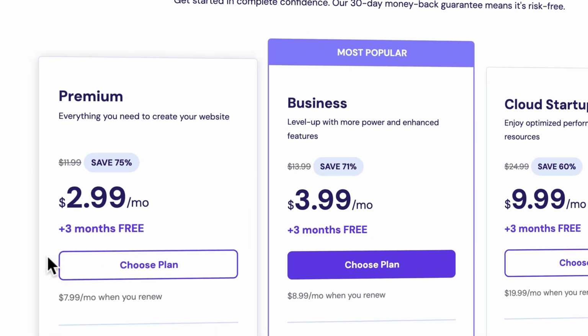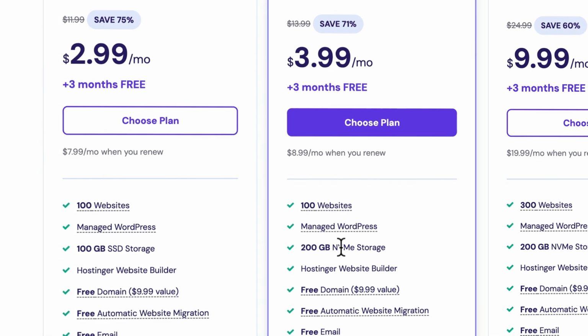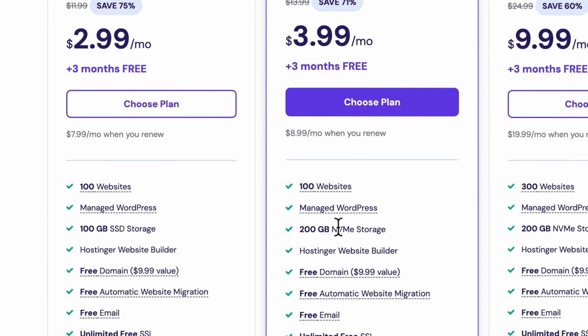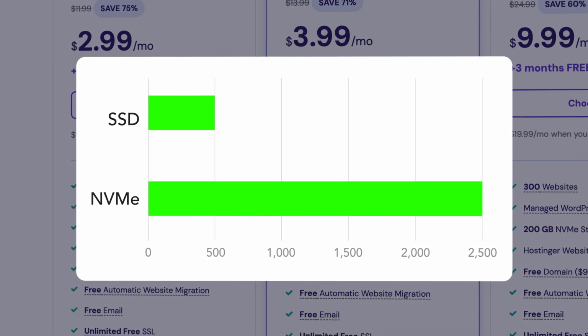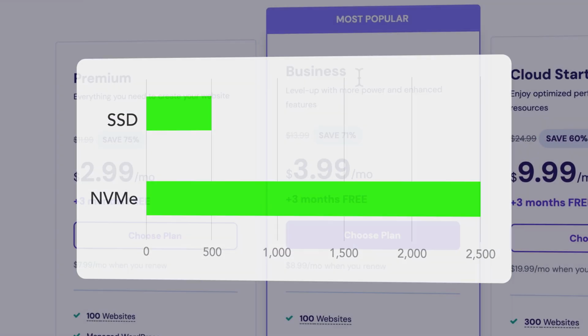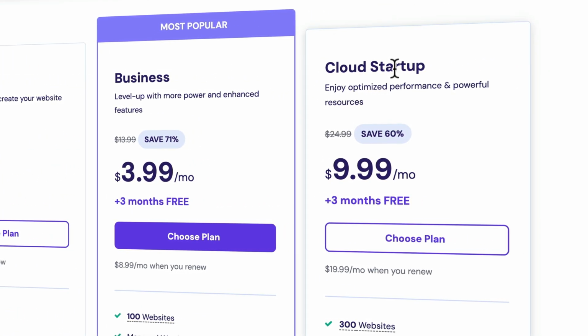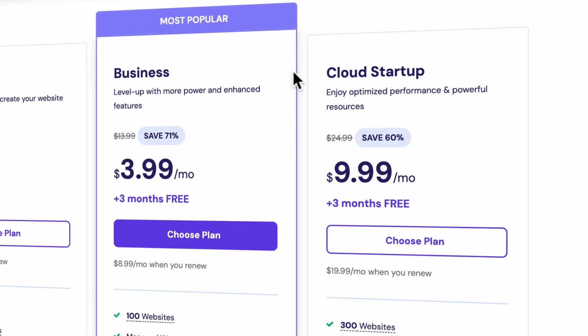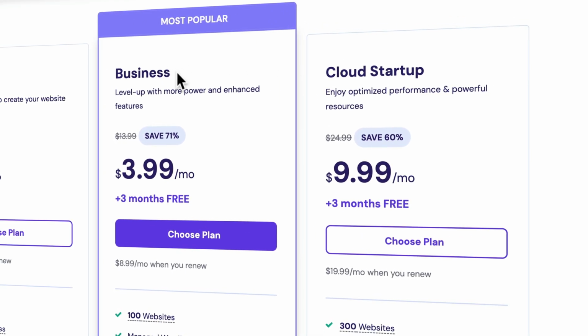When it comes to site speed, the premium plan has SSD storage, which is fast, but with the business plan, you have NVMe storage. That's up to 5 times as fast as SSD storage. So when you're getting started, I would go with the business plan. Why not the cloud startup? Because you can always upgrade later. So when you've made 30 websites in your business plan, okay, then it would be a great idea to upgrade to the cloud startup. But if you're getting started, I recommend the business plan.